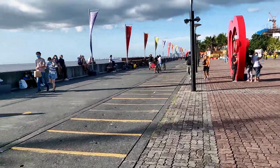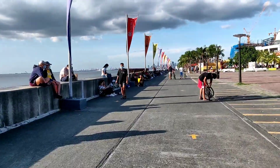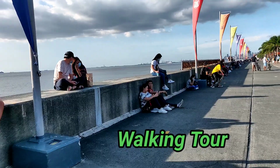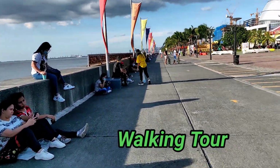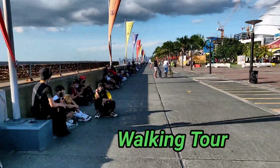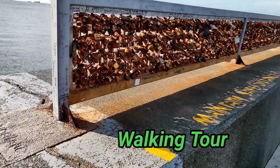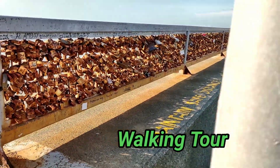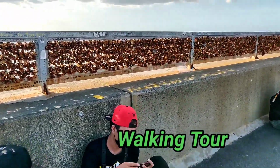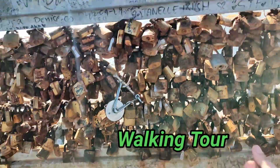Guys, we're here at SM by the Bay. As you can see, that's the seaside right there. What we're gonna do today is have the walking tour, and I'm gonna show you what's here. So let's start. That's Mall of Asia. As you can see, there's a lot of locks. There's locks of love. Here, look at the beach.